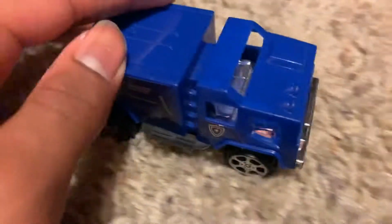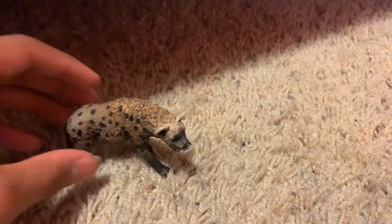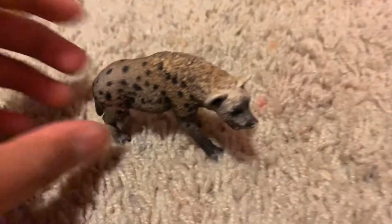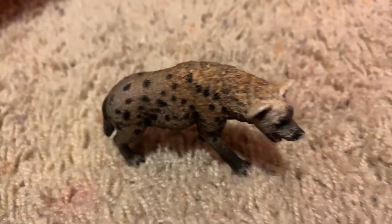Alright, coming next is going to be our second predator. It's a spotted hyena. Now, these are one of the lion's worst enemies. I mean, the worst. Hyenas will even try to steal a lion's food. Yeah, and sometimes they can kill a lion cub.